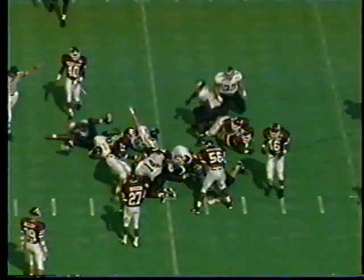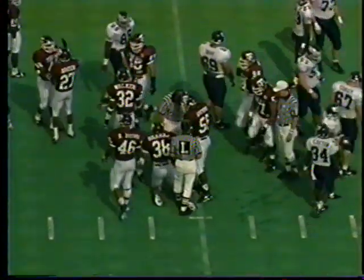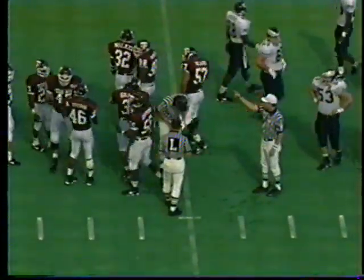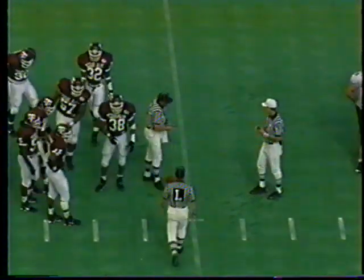Wishbone again. Hand off to George, and he may have gotten it on second effort, and he did. Across the 30 he went. And the nose of the ball is across the 30, and they'll pick up a first down. George, the fullback, got it on a fourth down and less than a yard. Aggies have 322 yards in total offense and a touchdown.